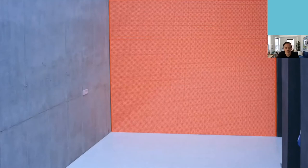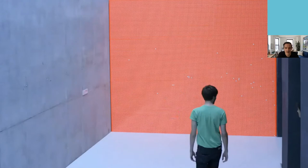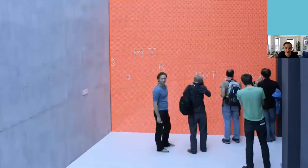This is at Ars Electronica. It's a media festival in Austria. We won an honorary mention there, even though this does not use any electronica at all. And as you can see, people are leaving their mark.